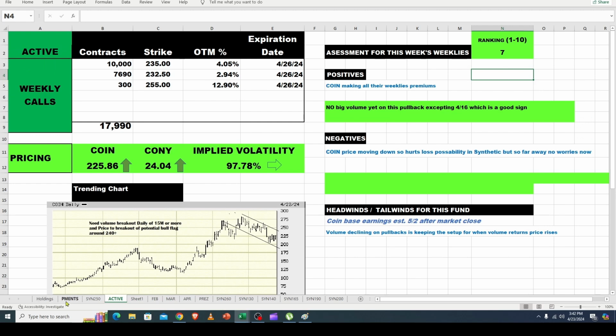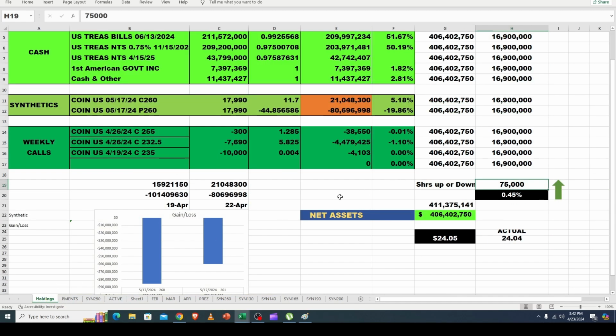Okay, so we talked about holdings, 75,000 shares, so 0.45. The actual here, you've got a penny discount. So we closed at 24.04, and fair value according to the amount of shares and the net assets is 24.05.